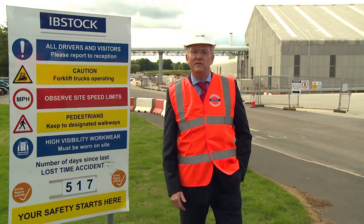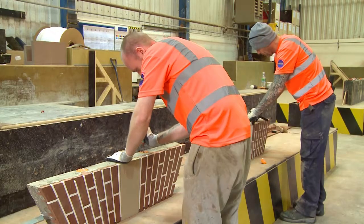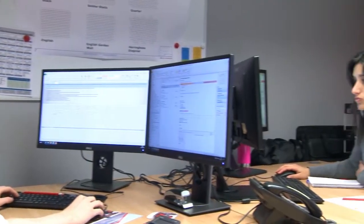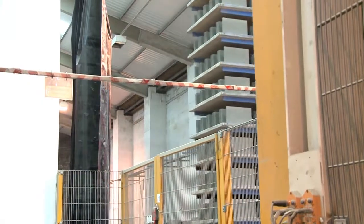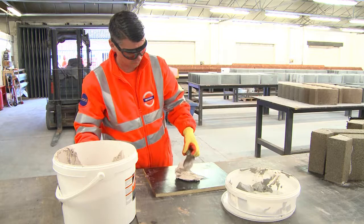These 12 fundamentals cover the main risks, but not all. So we employ a safety begins with me culture, and we employ a safety concerns culture as part of that. And that means if you see something that concerns you from a health and safety front, you report it to your manager.